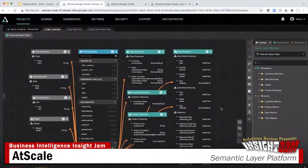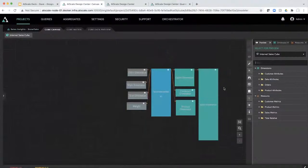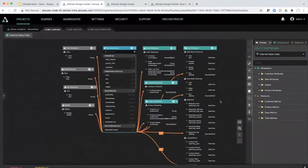What you see here is what we call Design Center, which is where we actually create and author and manage our models. What you see here is a finished model, and it's called, in the Sales Insights, happens to be on Snowflake, folder or project, and it's an Internet Sales Cube model. What you see in the middle, these are my objects. These include tables, like fact internet sales, as well as conformed dimensions. And that's how we actually define our models.